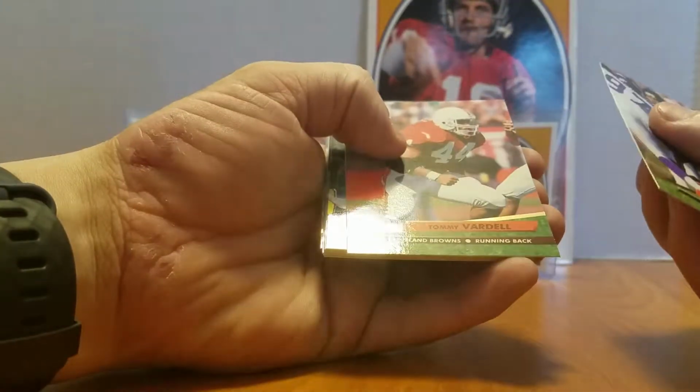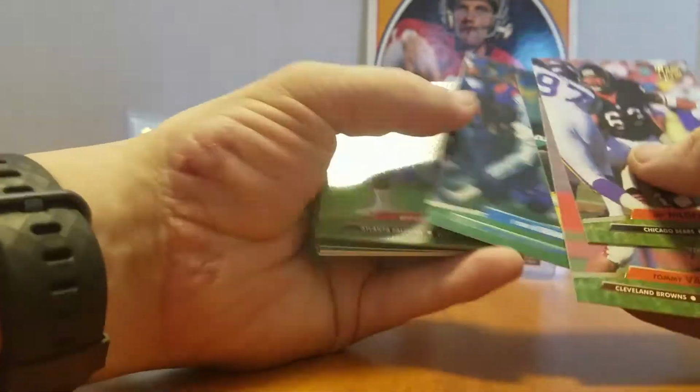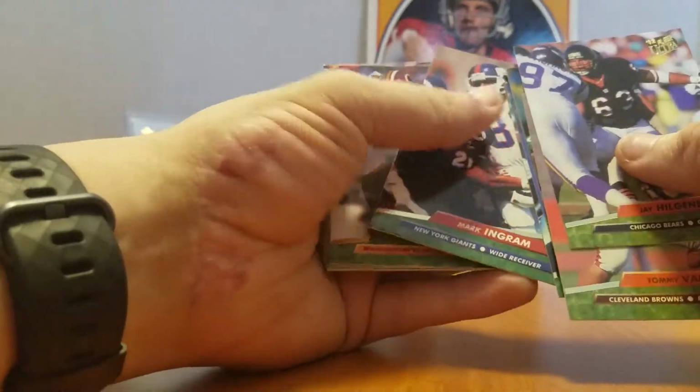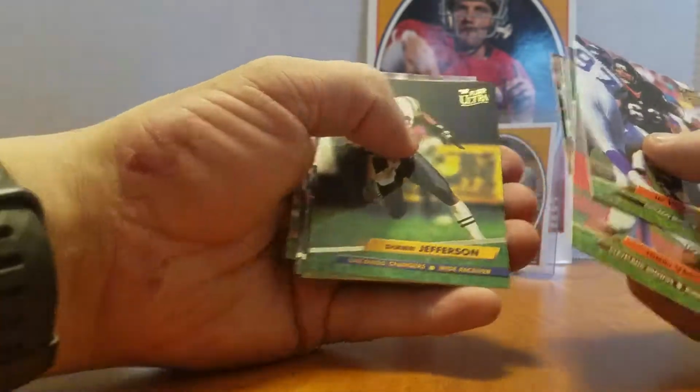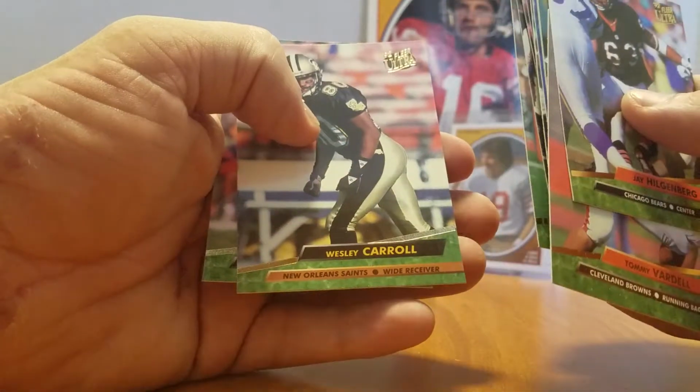Jay Hillenburg, Tommy Vardell rookie, Brian Noble, Eric Kramer, Michael Haynes, Lewis Oliver, Mark Ingram, Charles Mann, Freddie Joe Nunn, Sean Jefferson, Keith Byers, Jay Schroeder, Wesley Carroll, and Ronnie Lott.